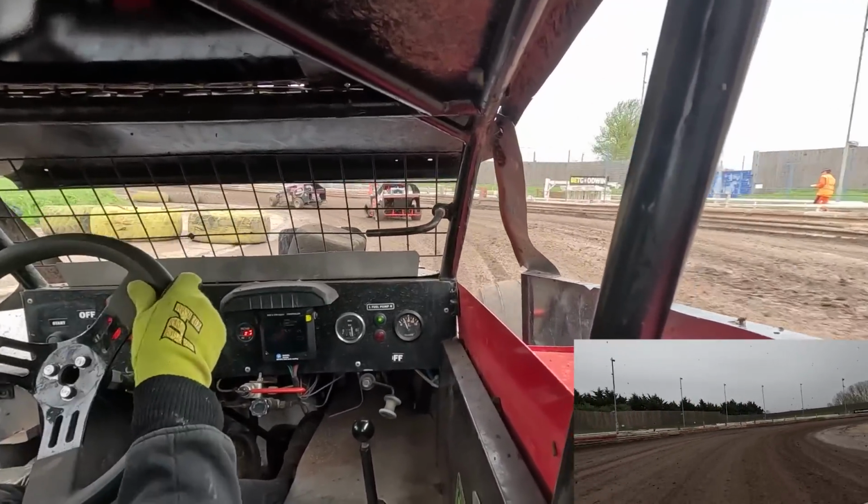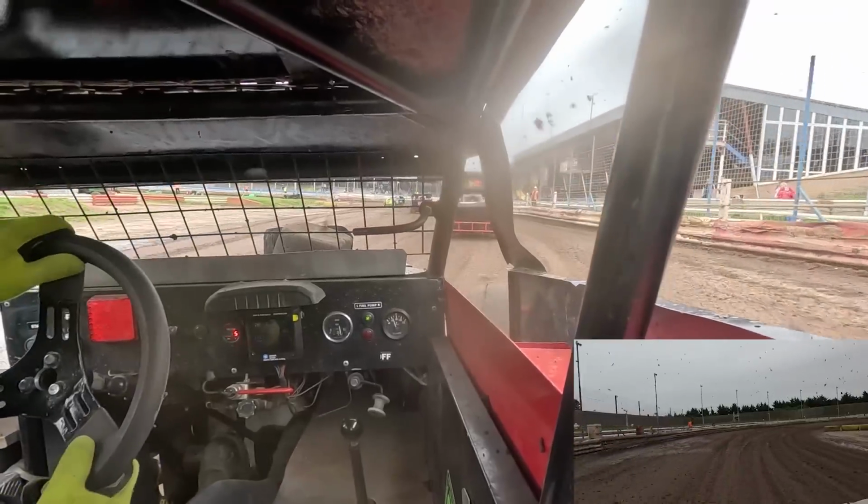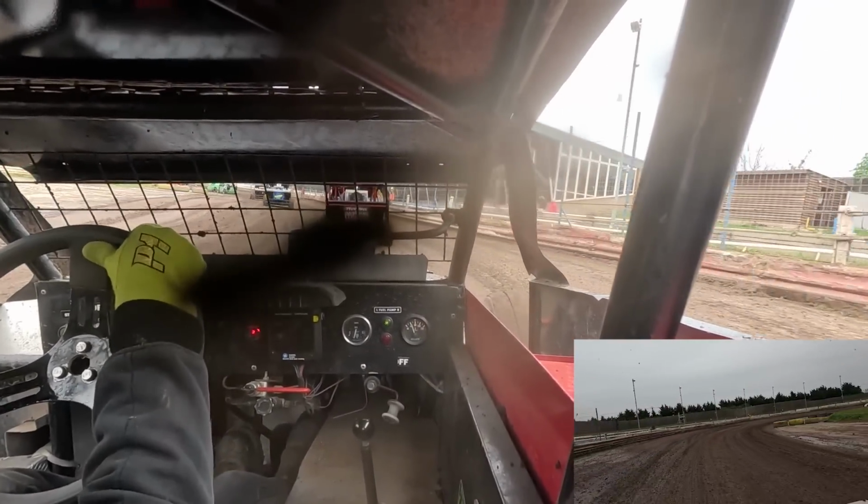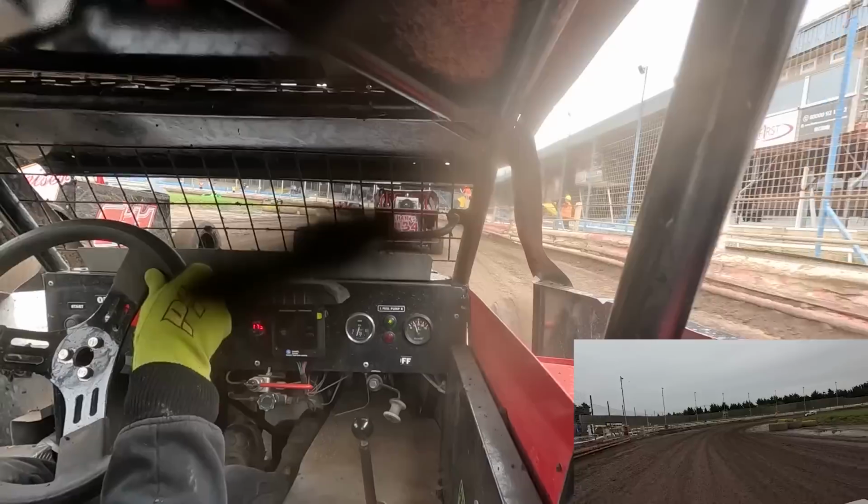Right here I'm just trying to get a feel for the car, a feel for the pedals, a feel for the steering wheel, just seeing how it will react every time I floor it, and as Dave said, they do light up straight away as soon as you put your foot on the throttle.